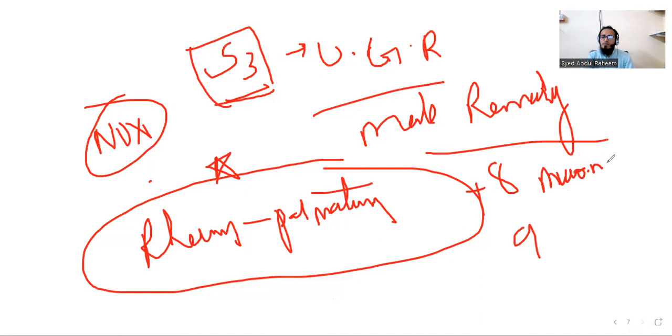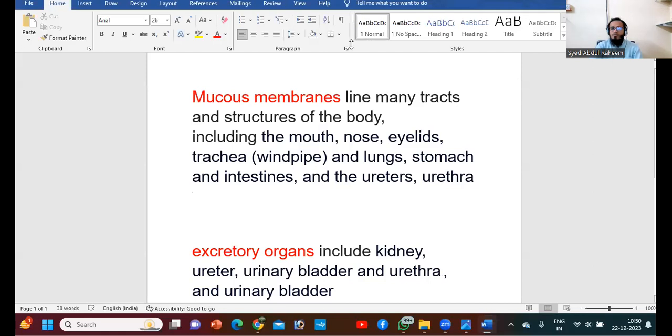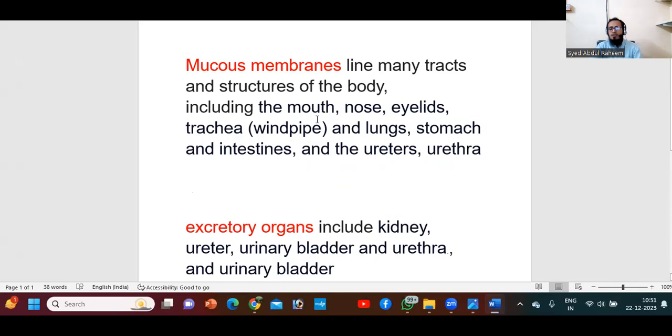Mucous membranes. Let's see the things present in the mucous membrane. Here we have the excretory system: kidney, ureter, urinary bladder, and urethra. And what is included in mucous membrane? The mouth. Many patients have stomatitis, dry mouth, swelling and redness in the mouth, so you can use S3. And nose issues: in sinusitis the mucous membrane is inflamed, so you can use S3, where it works wonderfully.